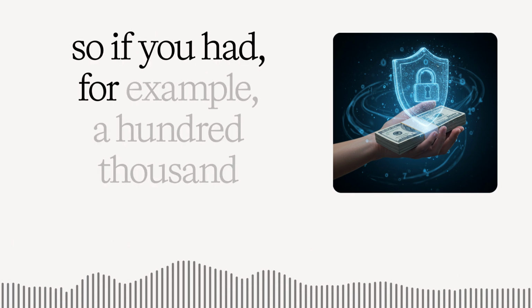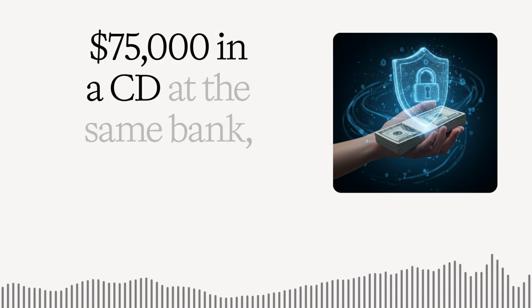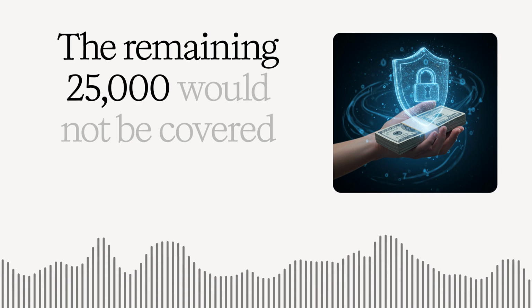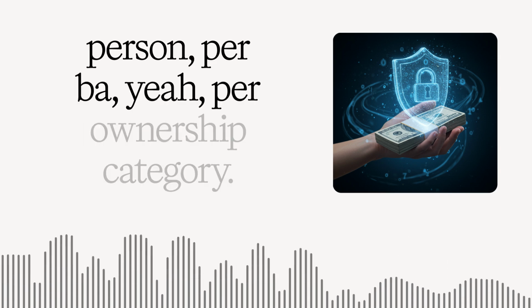So if you had, for example, $100,000 in checking, $100,000 in savings, and $75,000 in a CD at the same bank, the total insured amount would be $250,000. The remaining $25,000 would not be covered by FDIC insurance. So it's really important to remember it's the total per person per bank, per ownership category. You're right.